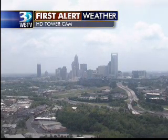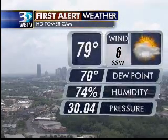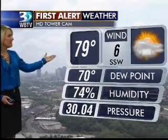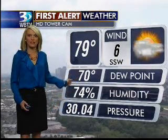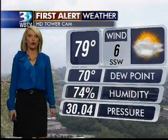You can see some gray skies there because actually humidity is a big problem today. We've got some high humidity out there right now, and we are almost at 80 degrees. You can see right now we're sitting at 79 degrees, winds moving at 6 miles per hour from the south-southwest, so pretty calm there. But again, look at this dew point, 70 degrees, and our humidity at 74%. So again, very, very humid, and our pressure sits at 30.04 right now.